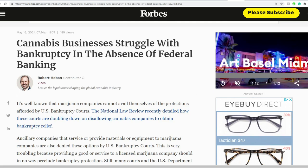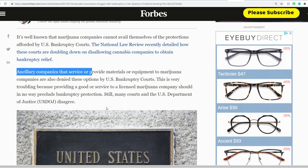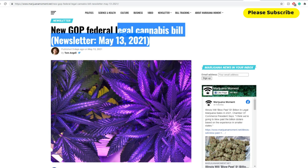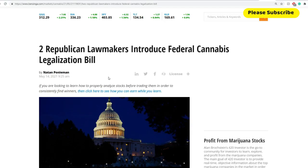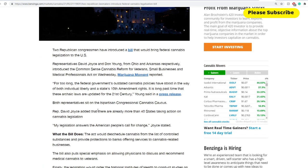Now, before we move on, cannabis business strategy with bankruptcy in the absence of federal banking, and this is going on in the United States, and some of these cannabis companies are going on almost on the verge of bankruptcy. So a company like Sundial can really pick and expand into the US at a cheaper base. Now, another thing is that the new GOP federal legal cannabis bill is being introduced, and this is one of the first cannabis bills by Republican lawmakers, and so that's interesting. We're about to see a bit more discussion from the Republican side regarding cannabis.